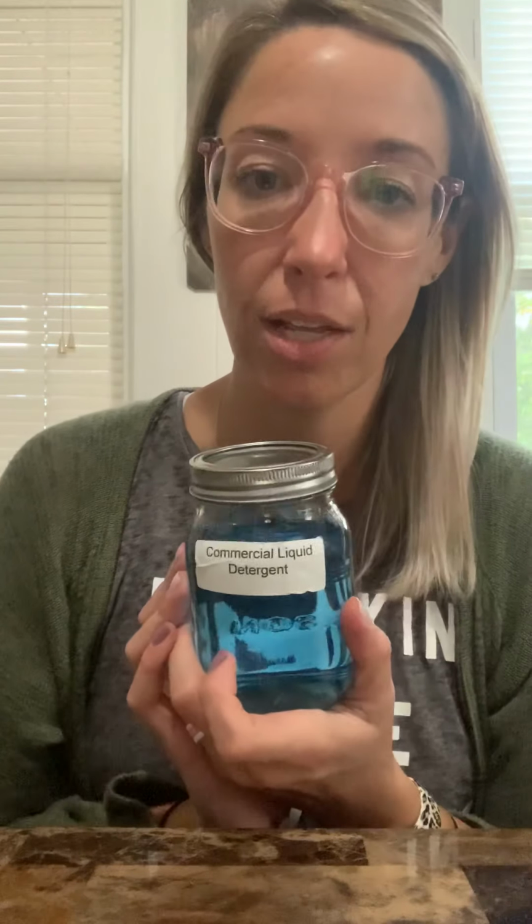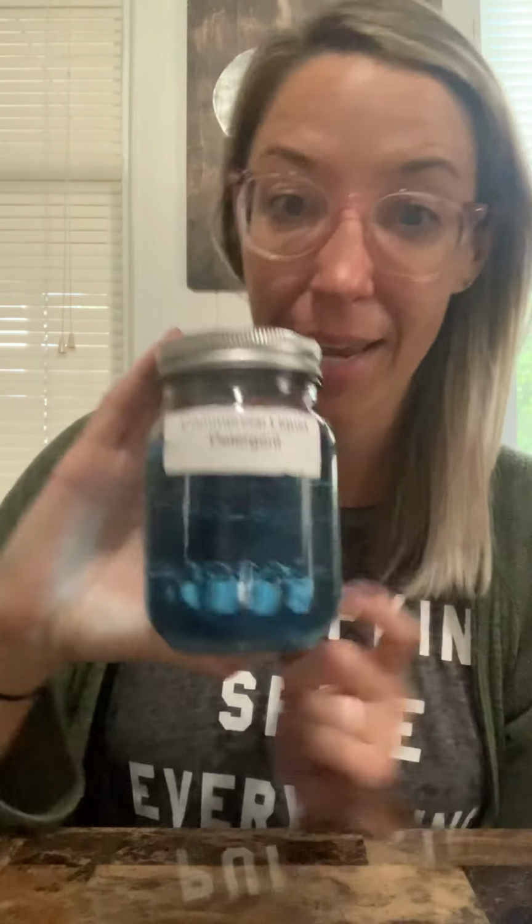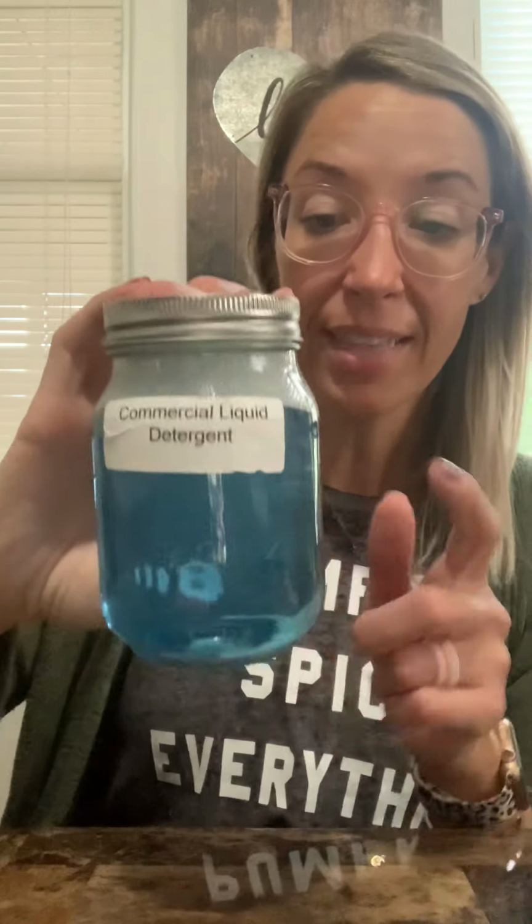I just want to show you a comparison. So this is the commercial liquid laundry detergent that I used to use. Clearly there's stuff in this, right? Especially dye, but I'm sure tons of fragrance and all that other stuff. So this has been sitting here for 2 years in this jar. But I just wanted to show you that.